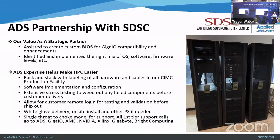So this basically goes for all our different projects that we work with our customers, most of them. We rack and stack, labeling all hardware cables in our CIMC production facility. Software implementation and configuration speaks for itself. Extensively stress test to weed out any failed components before customer delivery. I think this is crucial. We don't want any failures after the system comes on site, nor do our customers. We don't want it to be a support nightmare. So it's very important for us to test very stringently to really weed out all those failed components before they fail at a customer site.